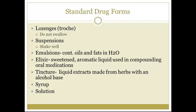Standard drug forms. So lozenges or troches, it is important that they dissolve in the mouth slowly. You should not drink for up to 15 minutes after taking these, and you should not swallow them. Suspensions. The main thing with suspensions is to shake them well. Usually the particles settle at the bottom, so it is important to shake well to make sure that the medication is evenly distributed through the container. A good example of this is cephalexin. Antibiotics usually are suspensions.